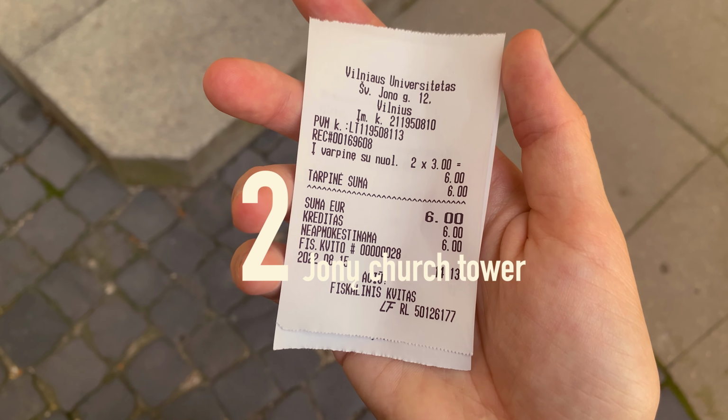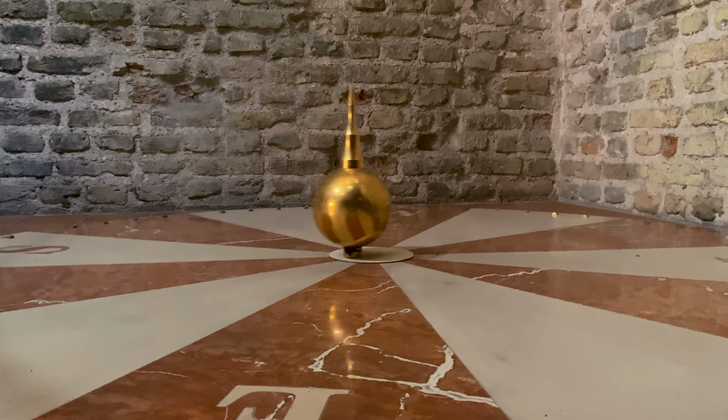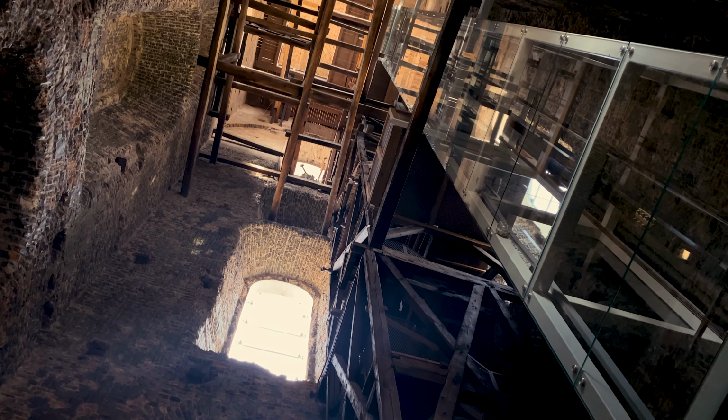If you want to see the best view of the old town, you have to visit the New Church tower. It costs only 6 euros, it also has some interesting exhibits, and wait for the view.